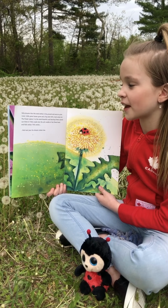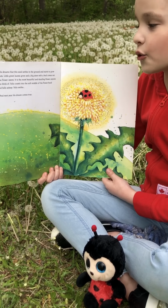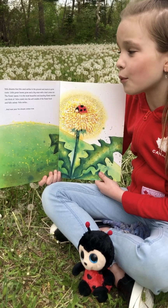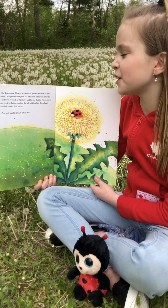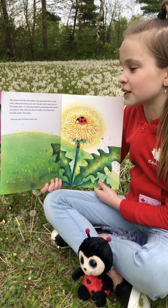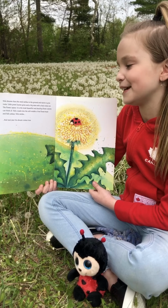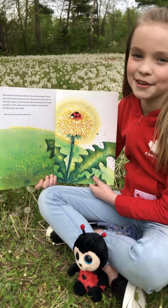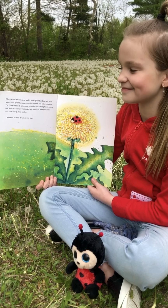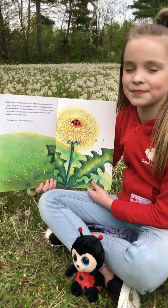Felix dreams that this seed settles in the ground and starts to grow roots. Little green leaves grow, and a big stem with a bud comes out. The flower opens. It is the most beautiful and dazzling flower anyone can think of. Felix crawls into the soft middle of the flower head and falls asleep. Felix smiles. And next year, his dream comes true.